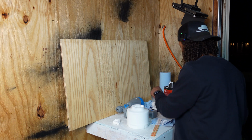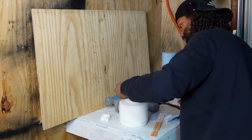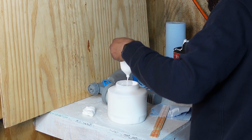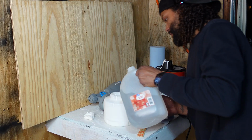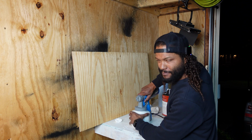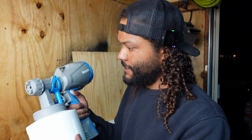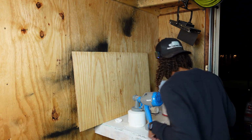Alright, let's check our cup. I'm just going to add one more ounce. So I have this thing overfilled by maybe 2 to 3 ounces, but I think it should still spray fine. Alright guys, we got our paint all thinned down, and I think we're ready to go. I don't have it plugged in yet, so let's go ahead and do that and get our test spray in.